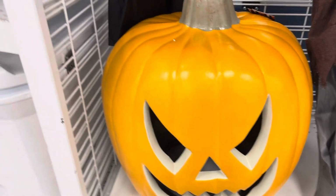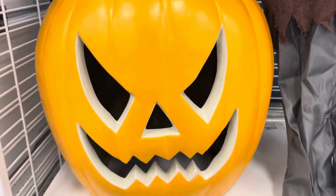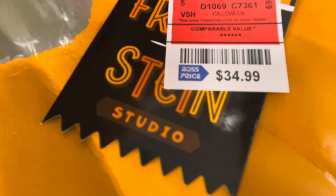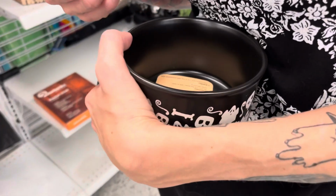Alright, so we're at Ross real quick, after we just left JoAnn's. This pumpkin is like another half size bigger than that one that I showed you that was $100. This one even has an evil face and it's way better. And it is a whopping $34.99 for a much bigger pumpkin. And they have these amazing soup bowls with a lid. Totally getting one. You can put them in the oven.